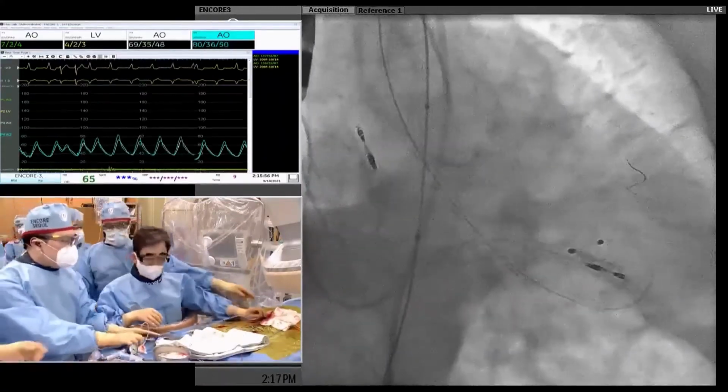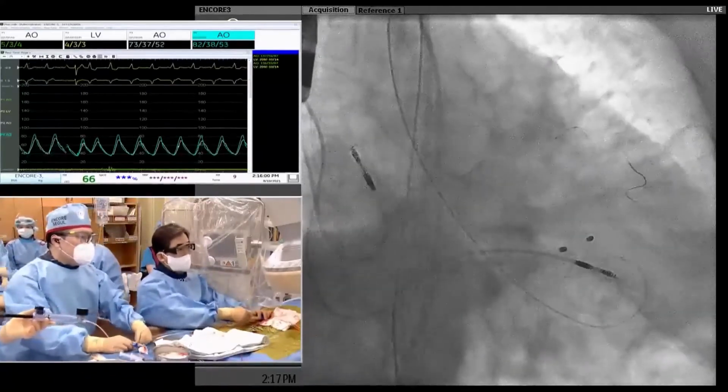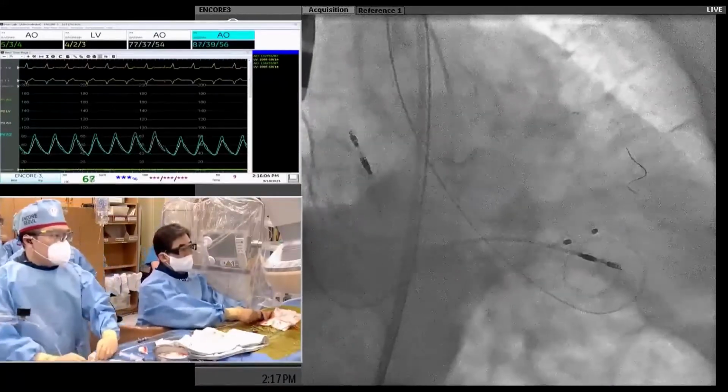After the removal of the balloon, could you play the aortogram during the predilation? Let's check it once again.